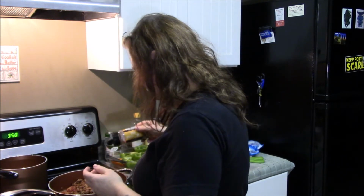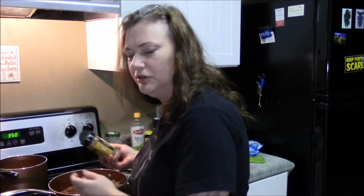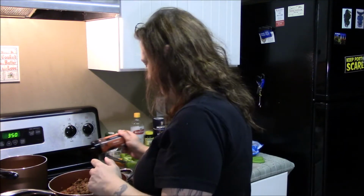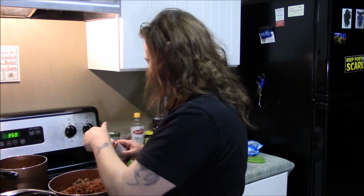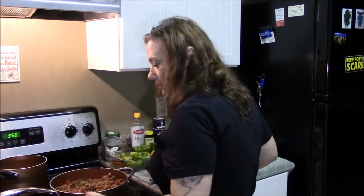That's pretty taco-y. Add a little bit more cumin. Cumin is actually my favorite spice. A little bit more cumin. I like the earthiness that it gives it. I'm going to do a little more paprika. And a dash of cayenne. This looks and smells fantastic. It really does. I'm just going to let that cook for a few more minutes.